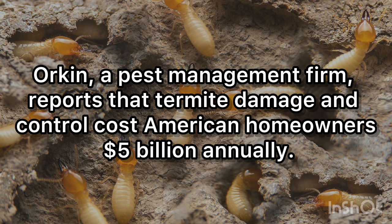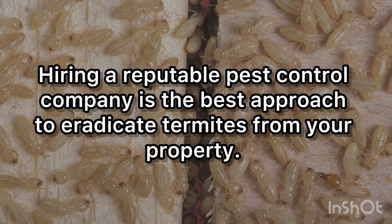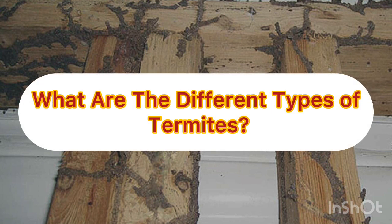Orkin, a pest management firm, reports that termite damage and control cost American homeowners $5 billion annually. Hiring a reputable pest control company is the best approach to eradicate termites from your property. The experience, knowledge, and commercial-grade products and equipment of a trained technician surpass even the most astute homeowner.